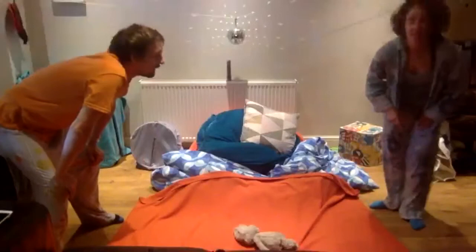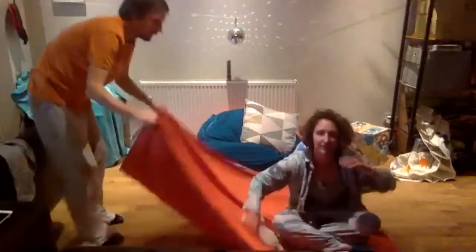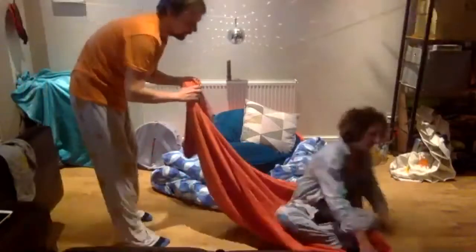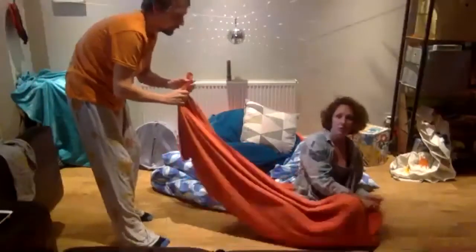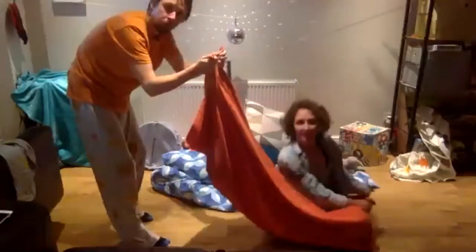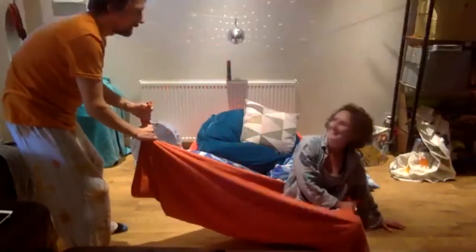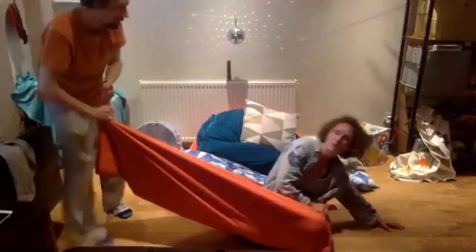Now, if there is just one person, one grown up, you can also do it like this. So your little one sits on the edge of the blanket. Make sure that they are feeling safe before you move. And then grown-ups, you can hold one side. If you grab the two corners of the blanket and bring them together, it makes it a little bit easier. Hopefully your little one won't be as big as me. And you can go on a little ride.